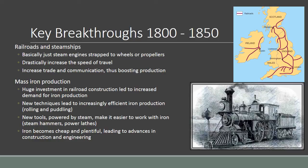And finally, you see a mass production of iron. And this is huge because it transforms basically every aspect of society. Before mass production of iron, iron was a very rare and precious metal. Afterwards, iron is cheap and common and can be used for everything. It can be used for furniture, it can be used for bridges and buildings, not just for tools and stuff like that.